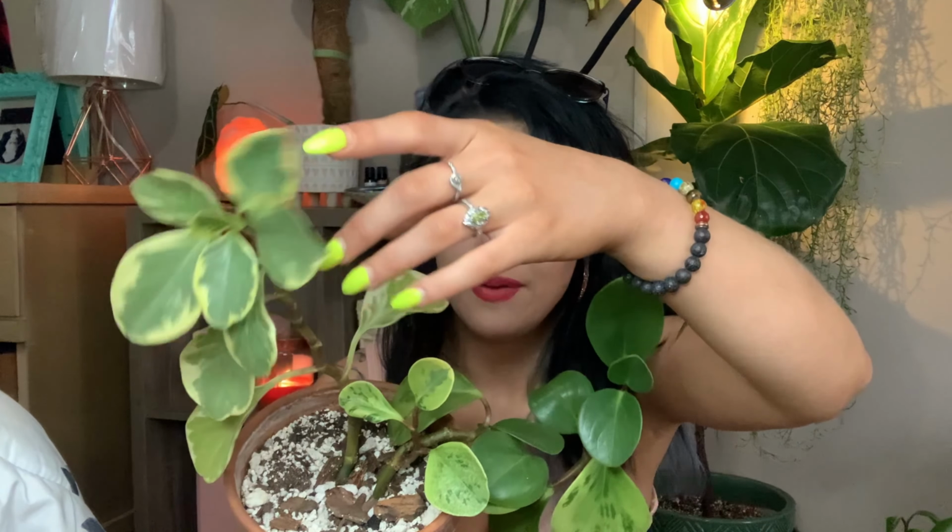The marbling is so pretty, and you never know what you're gonna get. Each leaf looks so different. Really, really pretty. And then this is a different type of Peperomia. I can't remember, this might just be the regular variegated one, but this was from my friend Sarah, and I just went ahead and potted him up in this pot with my marble.